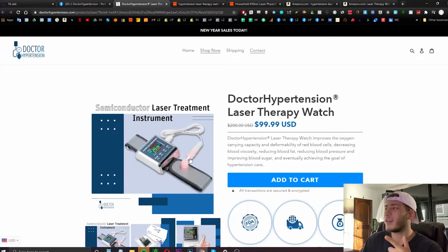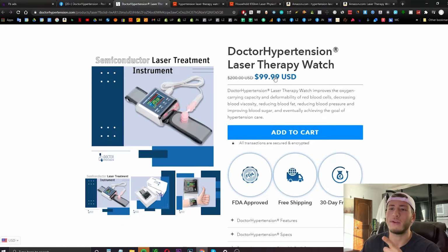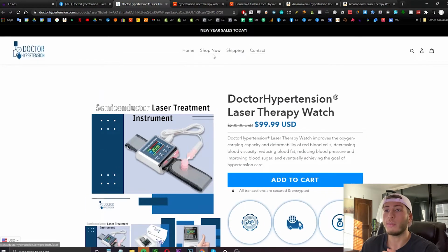But what they did was they branded it very, very well, and that's important. Because they branded it well, they're able to sell it for a higher ticket. And the product has that perception of a high ticket product. So very important to find something like this. And you can build a whole website based off of this, a whole store.